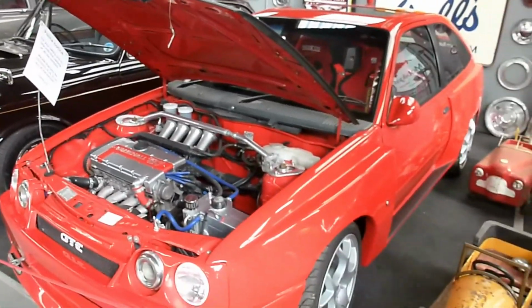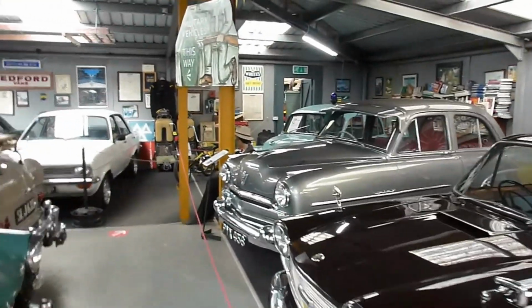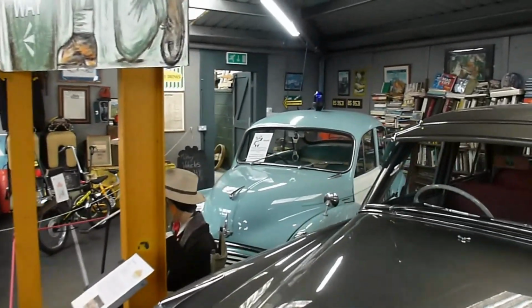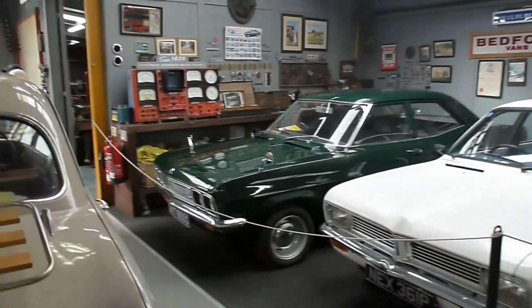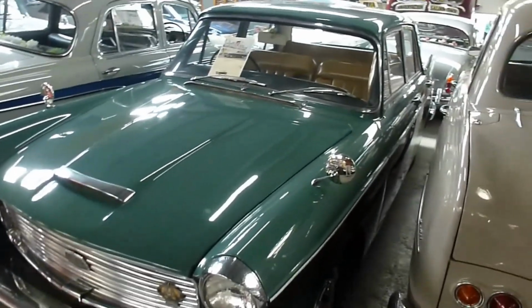With its wide body kit. The Vauxhall Velox. A Panda car, a Morris 1000 police car. A Viva and a Victor. The Westminster grey looks nice.